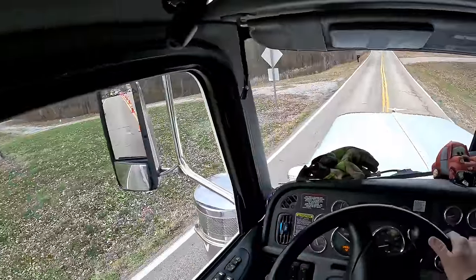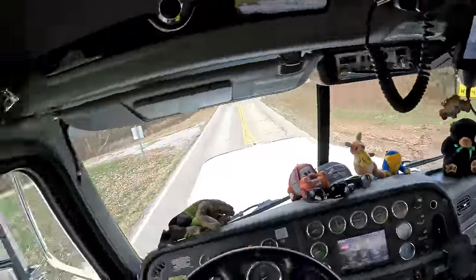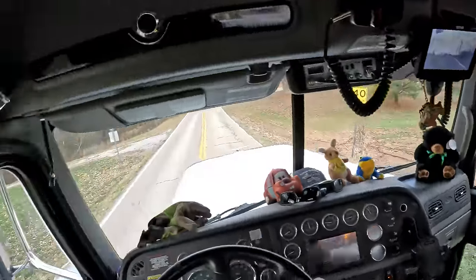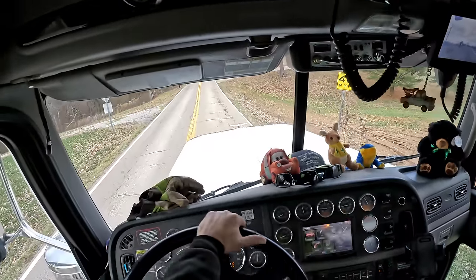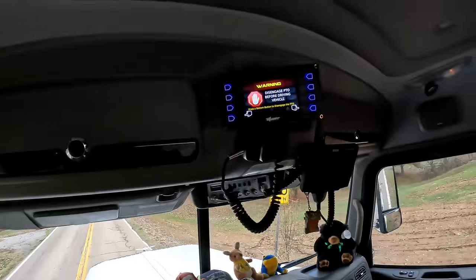Gavin, I can't see you, bud. Where are you? Okay. I will turn around and head back the opposite direction, but I'm going to wait. I'm going to tell Captain what's going on.